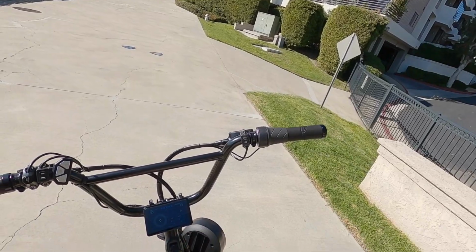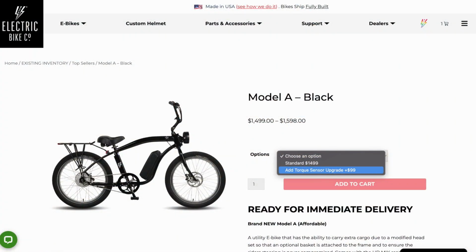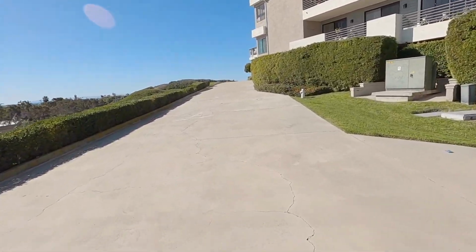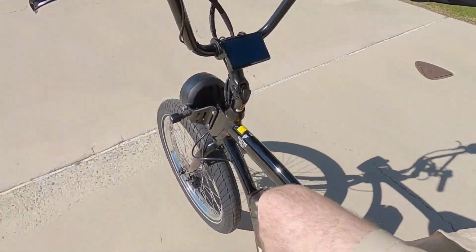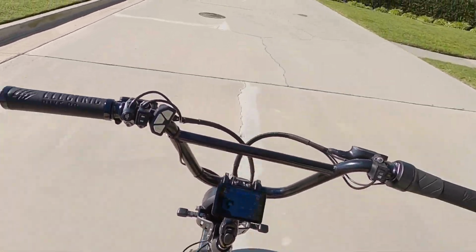So all of those things combined, you've got the throttle and it might take a second to get started. This is one of those considerations for the torque sensor, because I think that would be more instant than cadence, but then you have to keep working to have it really engage. So I'm just going to ease into it with the throttle. There's really no problem getting going. It's climbing just fine, and this is an incline. This would be a lot of work to pedal up. Very nice.